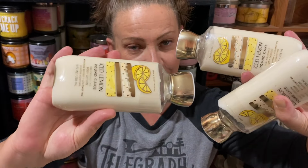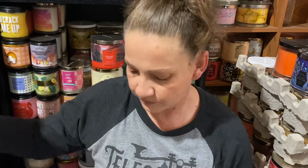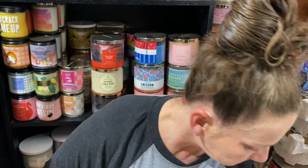I'm looking because there's more. So far, I have three more in the original packaging. One, two, three, four, and five. So I have like eight of these, so I have plenty for now. I do use a lot of it though. Next, let's see.